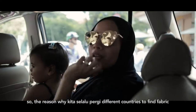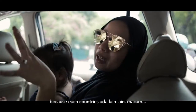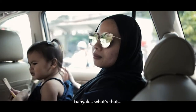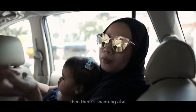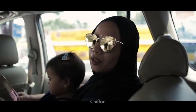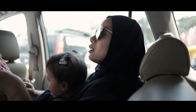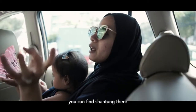Okay, so the reason why kita selalu pergi different countries to find fabric, because each country ada lain-lain. Macam we went to, now we are at Vietnam. Vietnam banyak lace, banyak lycra. Then there's shentung also. Macam kita pergi Bangkok, Bangkok ada neoprene, chiffon. Then recently we went to, where is that? Bandung. Bandung ada banyak lace. Like really, most of it is just lace saja. You can find shentung there.